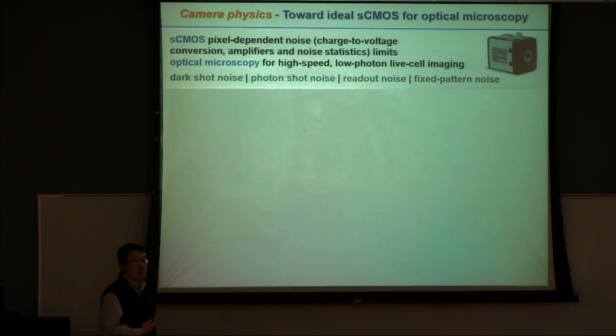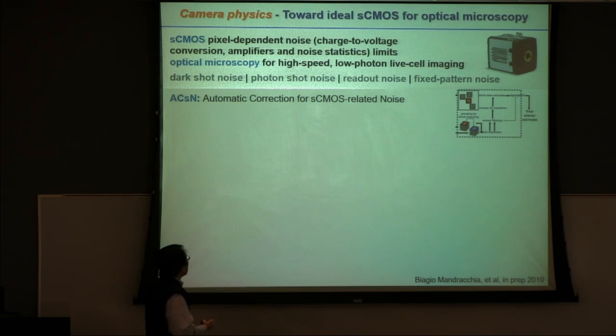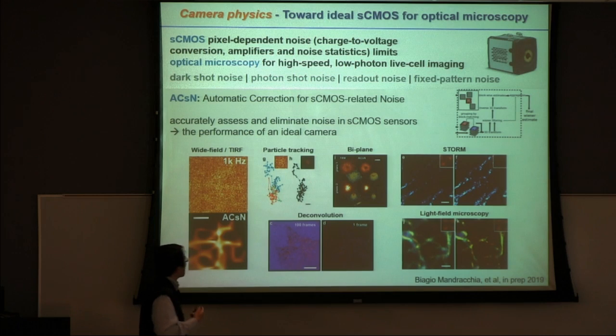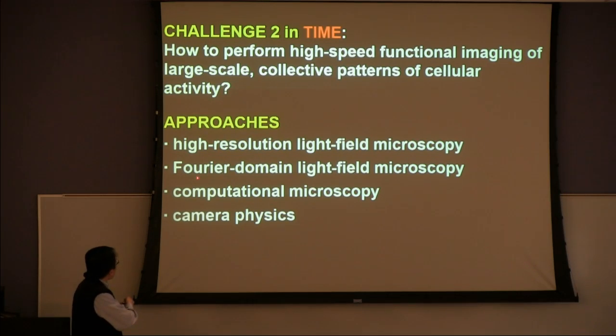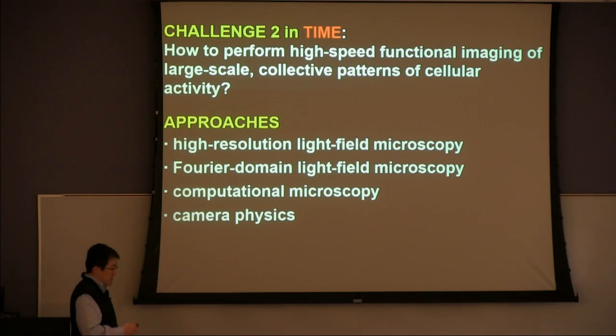So we try to address the noise in the sensor and developed a tool called automatic correction for CMOS-related noise. We demonstrate this by assessing and eliminating the noise in the sensor to achieve the performance of an ideal camera. And we demonstrate in multiple imaging modalities to prove the usability of the technique. So with this, I presented high-resolution light field microscopy, Fourier domain light field microscopy, computational microscopy, and our recent studies on camera physics to address challenges in imaging.